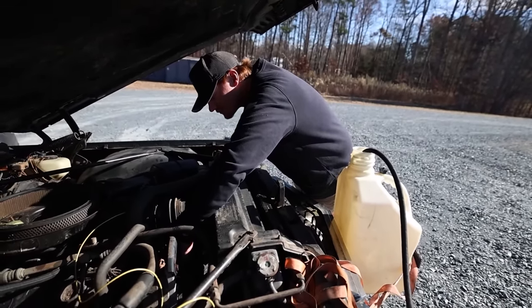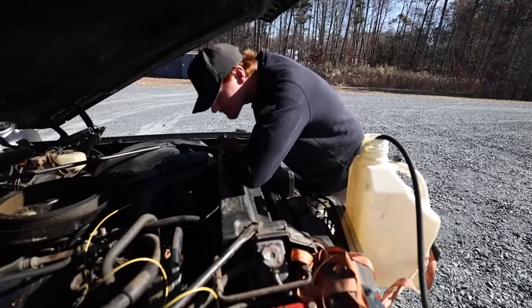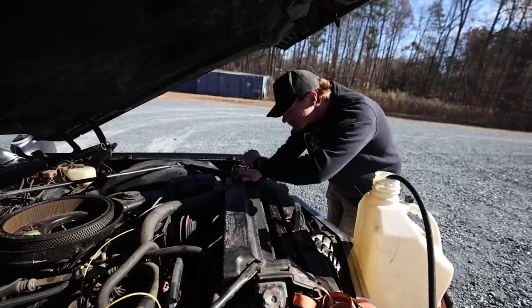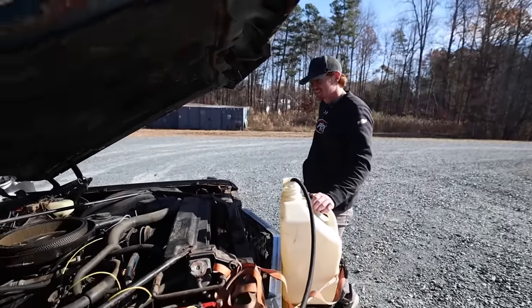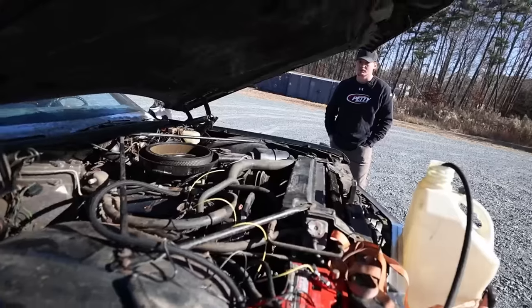Whew. It's hot though, ain't it? There's not much left of that belt. No, not at all. Which if we're moving, it's fine. It's just when we're sitting still. Yeah. So let's try and put a little oil on it and just see if that'll keep it from slipping like it was earlier. Well, we put a little bit of oil.